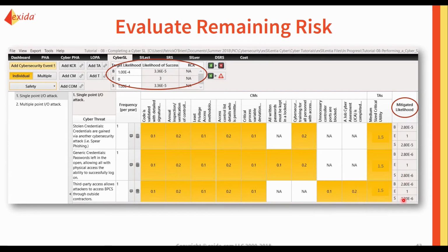And we could see that maybe we have enough countermeasures in place to reduce the likelihood of our third-party attack, but for our stolen credentials and generic password scenarios, additional countermeasures are needed. So that could target really where we need to take additional risk reduction activities.